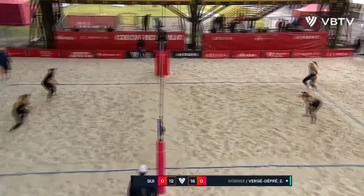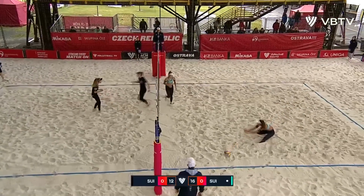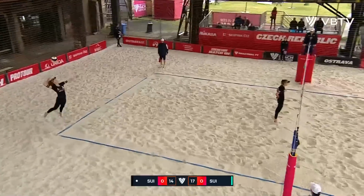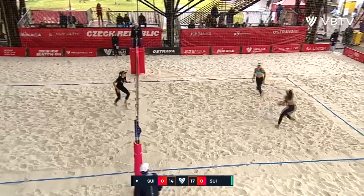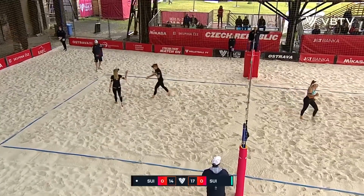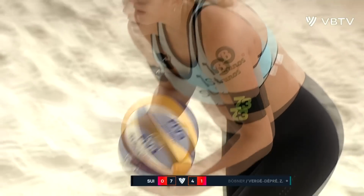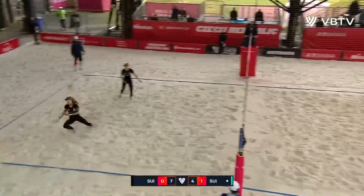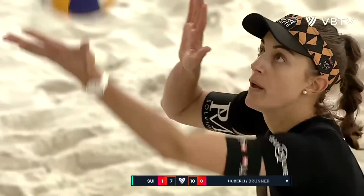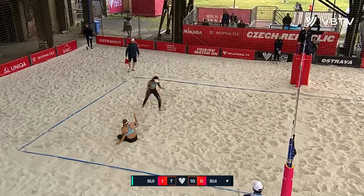2012, as we mentioned, this team 7 years together. They've been through it all. And a great swing. Serve at Bobner. And Esme Bobner. For Switzerland's Bobner, or at least Huberle Brunner, so the team on the left, black. It's going to happen next, but they are up by 3 points, and that's an ace.